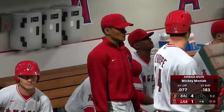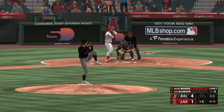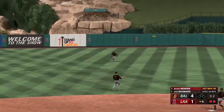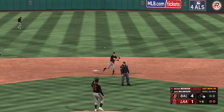There's the strike. Pitching has been pretty dominant in this one, but you got to be careful. Not working with too big a lead. They could get right back in this ball game if you're not careful. Sharp grounder. That's through for a base hit. Couple of hits in a row for him here.